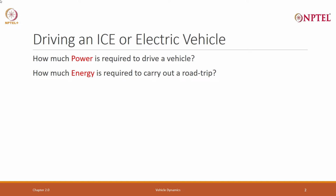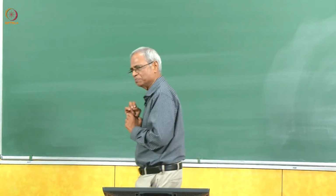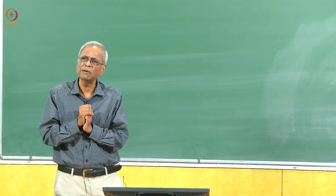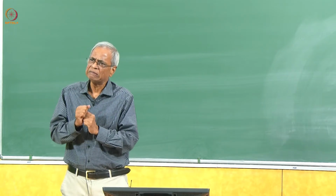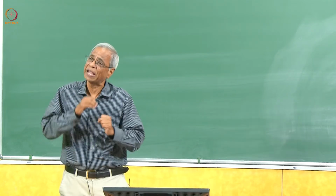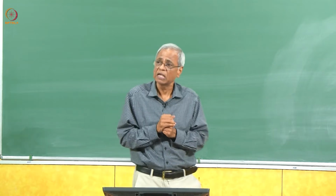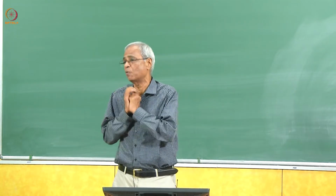And then an important thing is how much energy is required. If I go from one place to another, what is the total amount of energy that is consumed? Now, why is power important? Why is energy important? Power is important because my motor and controller in electric vehicle cases, my engine, IC engine in petrol and diesel vehicles must give me that power.